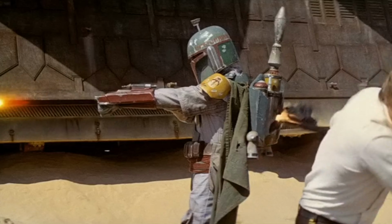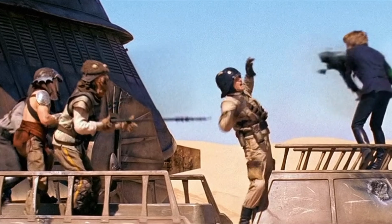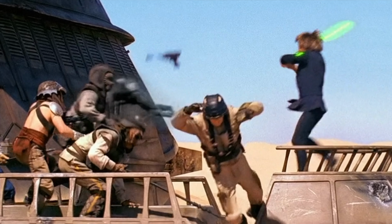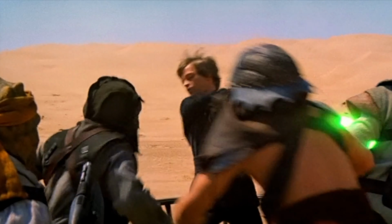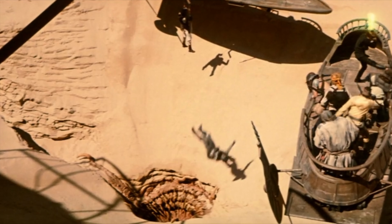So in this scene here, just before Boba Fett dies, and there's the infamous force kick that Luke uses, you can see him for a second here, at the far left of the screen, moving toward Luke, and then Luke hits him with the lightsaber, and he goes over the side into the Sarlacc. And that's the entirety of this character on screen.